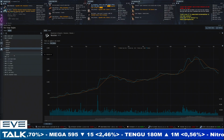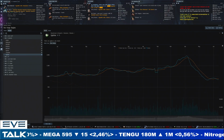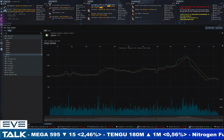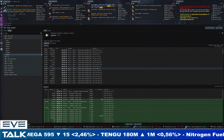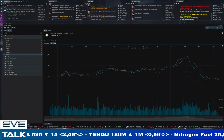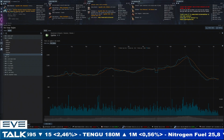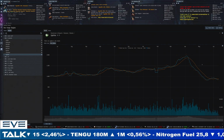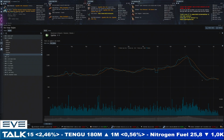Then we've got our null-sec minerals, which I think are in yet another state. Here is a Zydrine chart, basically flat below 1000 ISK, 863 for the sellers and 809 for the buyers. Historically speaking, a cheap price, I would say. I think Zydrine historically should have been above 1000 ISK, so this also lost a little bit of ground here.